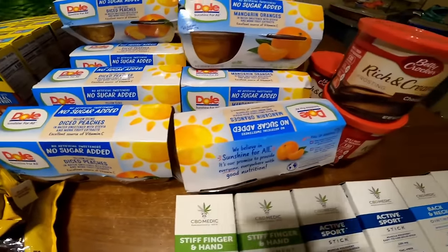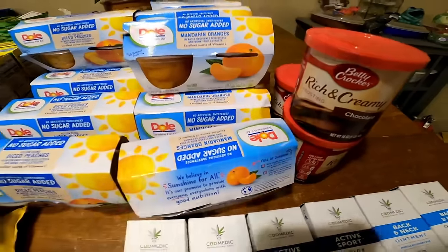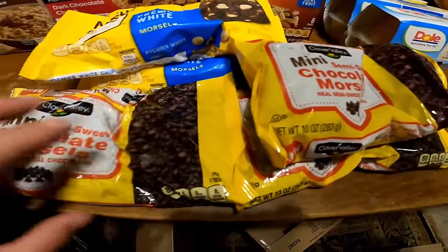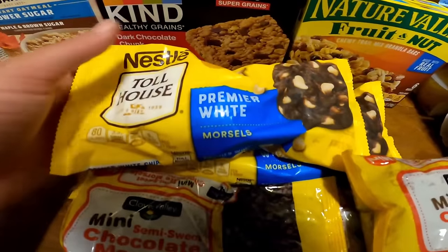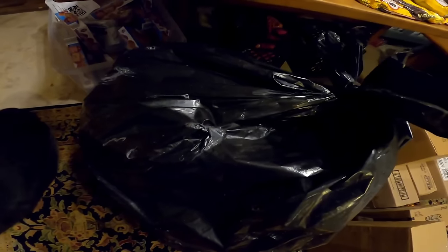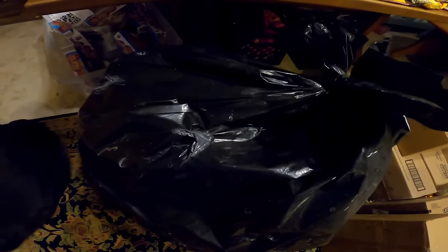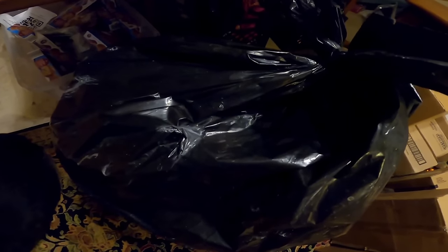Just type it in. And then over here we have three containers of chocolate frosting. And then here's three packets of mini chocolate morsels. And then we have Nestle Toll House Premier White Morsels. And then we have our huge bag number two. I have not even torn this one open either to take a peek inside. So we shall rip a peek in here and then I'm gonna go sort this big sucker out.